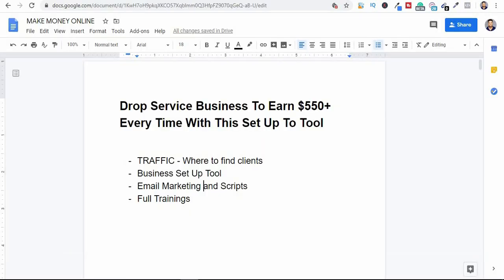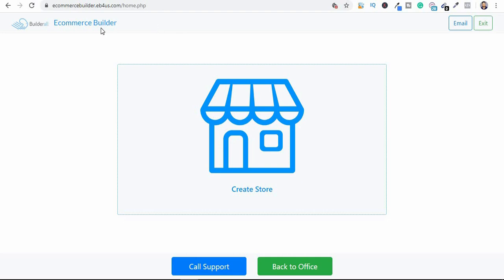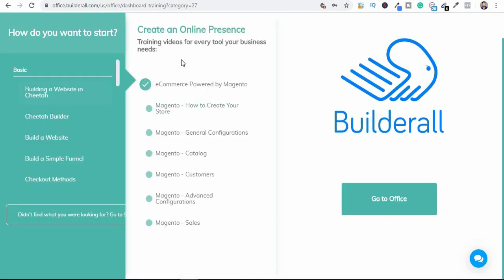So the next thing we're now going to be looking at is the full training. Okay, so you might be wondering, how can you set this entire thing up? Builderall also has a training section on their platform, which will show you how to build your e-commerce website. Okay, you can see e-commerce powered by Magento. Okay, how to create your store. All right, there's a full tutorial on the platform that will show you how to set up your website. Okay, so it is more of like an all-in-one tool.